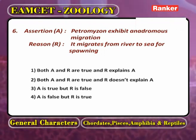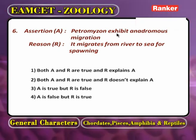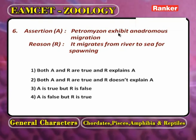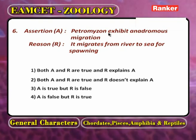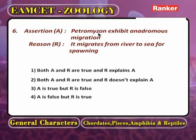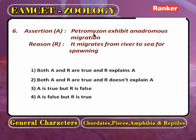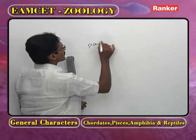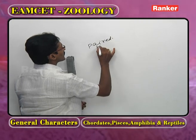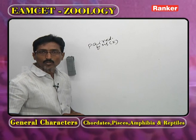Assertion. Petromyzon. Now you have to observe the question carefully. Now the Petromyzon. Petromyzon is a vertebrate. It is not a fish. The body of Petromyzon appears to be fish, but not a fish. Because in the Petromyzon body, what are absent? The paired fins are absent. So Petromyzon is not a true fish.